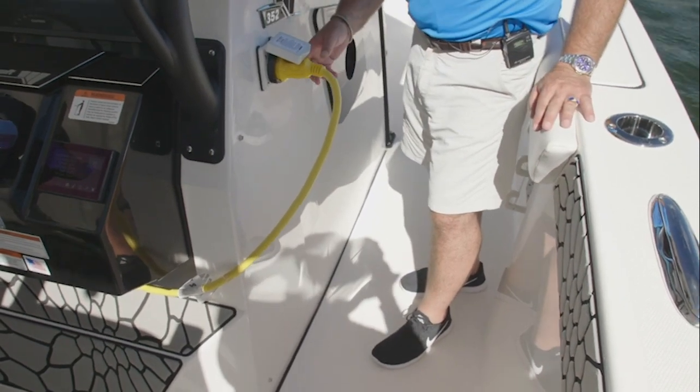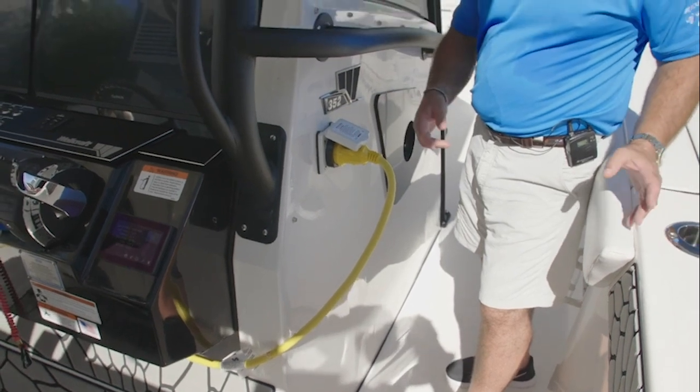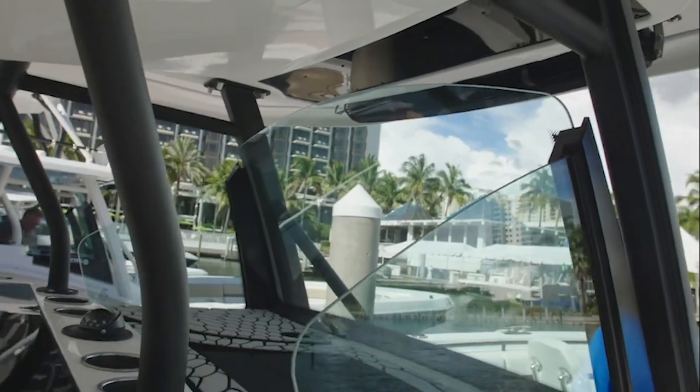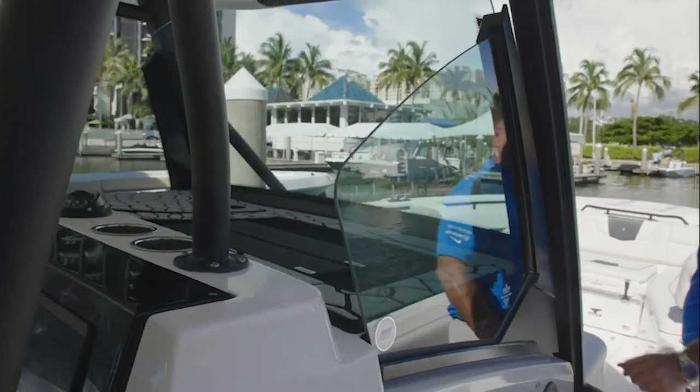Another nice feature that I like is the shore power cord. It hooks up right here, so it's easy to access. It's not on the outside of the boat, and it's right there. Great feature. We use a Taylor windshield, all tempered glass. Very nice heavy-duty design, fully billeted aluminum on each side.